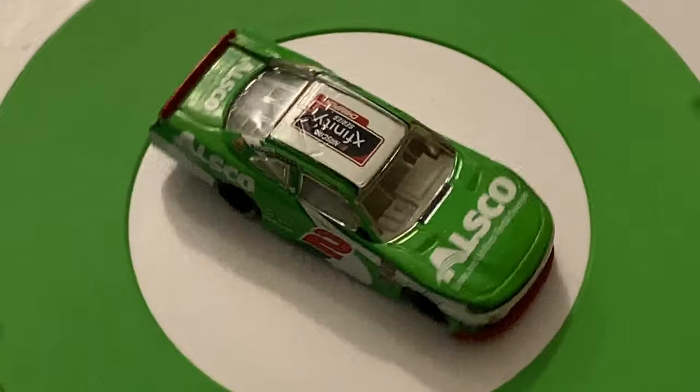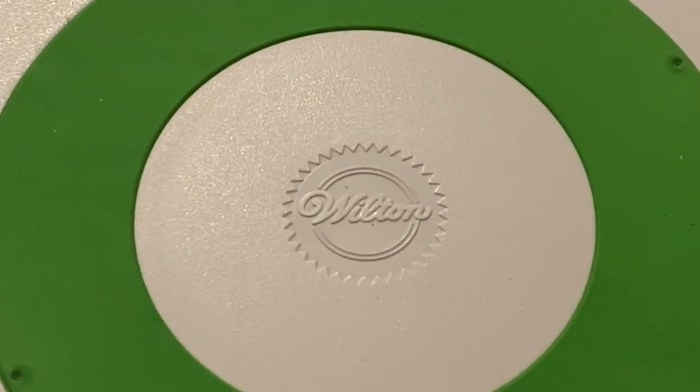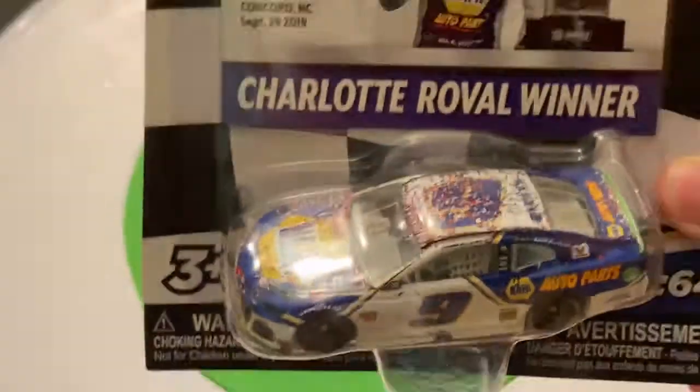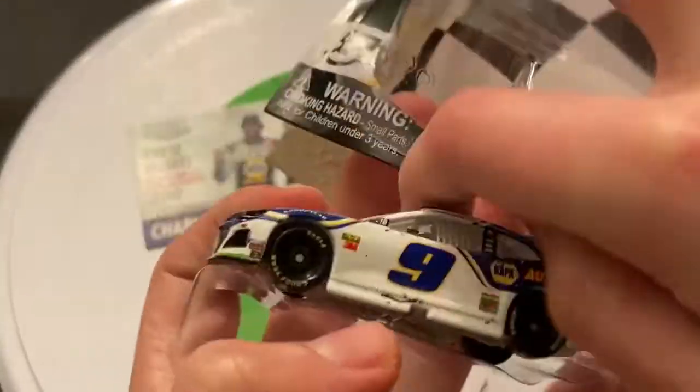So there's a ride on the turntable for him. Let's move on to the next car. Why not get the winners out of the way, whatever. Here you have Chase Elliott's Charlotte Roval winner, which he's won, what, 4 road course races in a row now.